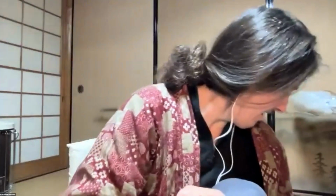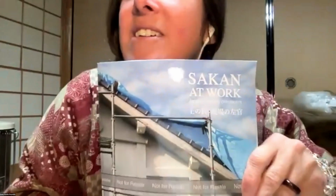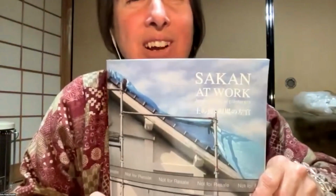Okay. I have Japan's clay walls here. This one is Amazon, from back in 2009, when Amazon was a company I didn't have gripes with, nor their sister company CreateSpace, who made that for me. This next one is the one I really want to get out there, and I actually wrote it 4 years ago now. I only self-printed 130 copies, and it's called Sakan at Work.